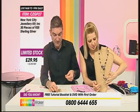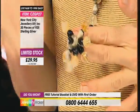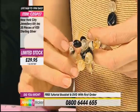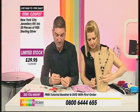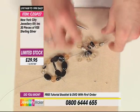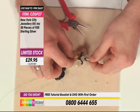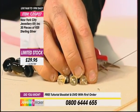Okay, so once you've got that, then you just thread on one more. You've done your little points to your star, and now you're just going to do the very base now, aren't you? I've just done one little citrine as your stopper, and one of the agates. Okay, so that in effect stops the beads from falling through. Yeah. Okay. Now, what I've done, I think, is just knotted.